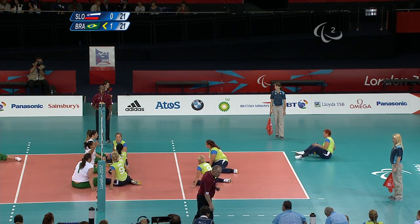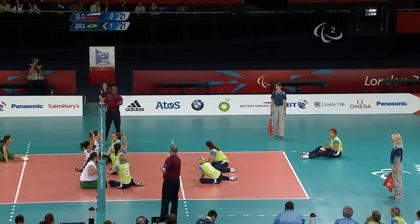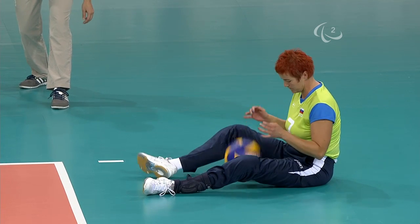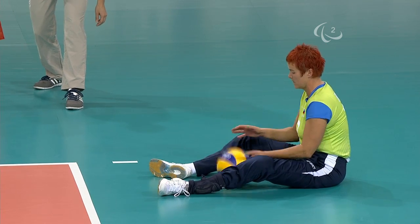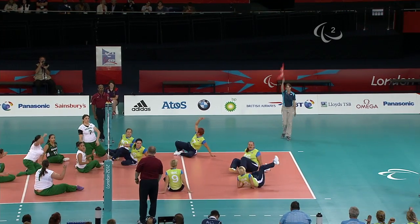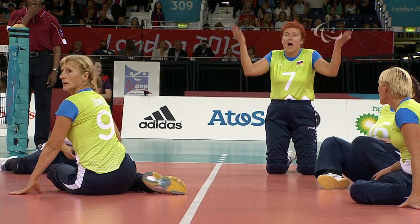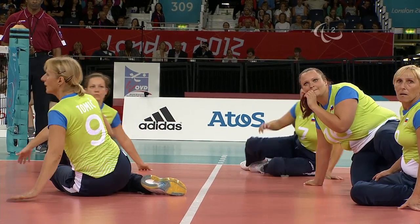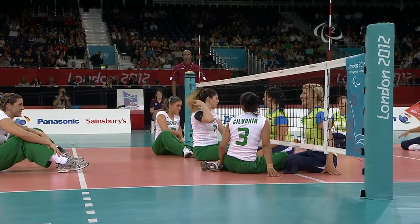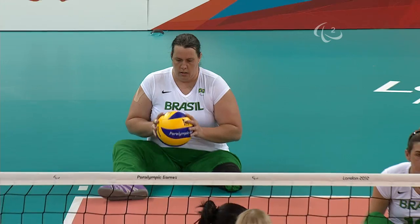21 apiece. 2 changes for the Slovenians. Their libero has gone off. And now serving, it's Alenka Irsic. Tension. You can hear a pin drop. What a violation there. I have to confess, I didn't see that myself. Brazil's shot was out, clearly.